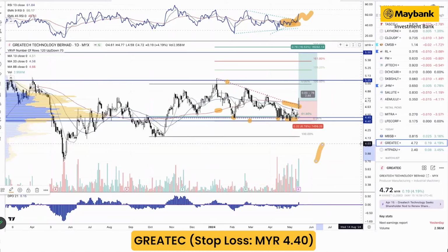So the risk to reward ratio: 6.78% downside risk with 16.5% upside potential. For the quant scoring for this one, we are using the quant style of growth, with the score high at 8.7.